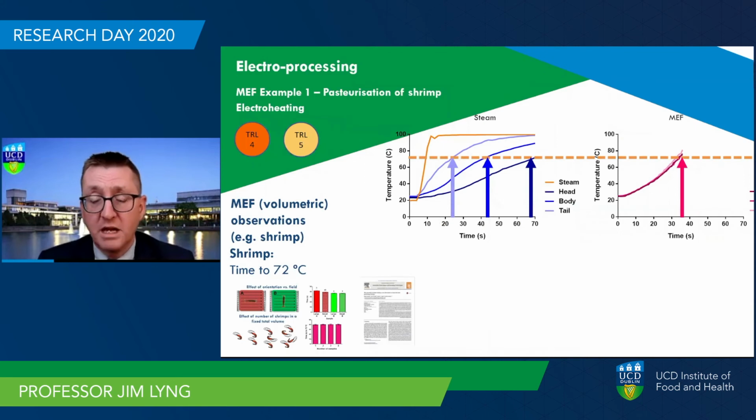I'm going to give two examples today of moderate electric field applications in this way. The first is pasteurization of shrimp, where in this work we were working with a Danish company, and we're looking at electroheating shrimps to temperatures in excess of 72°C.